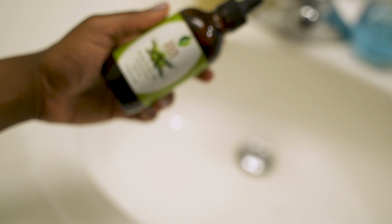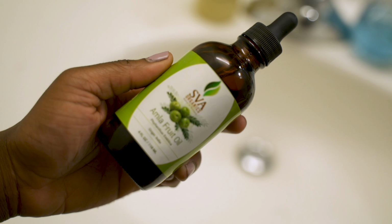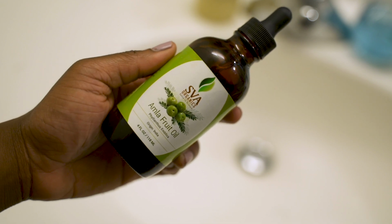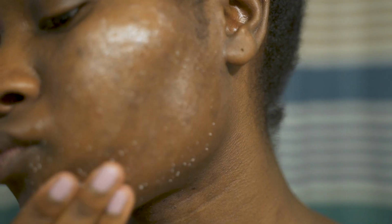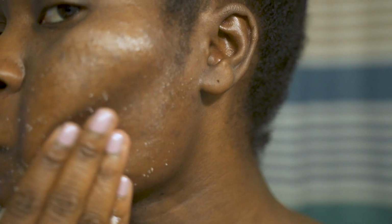To use the scrub, I also combine it with amla oil. I only use the amla oil with the scrub, and supposedly the Ayurvedic folks be saying that it helps with skin. It's supposed to have vitamin C in it, this, that, and the third. I don't know, man. After I apply the scrub to my face and my hands and my feet, wherever else I want to apply it, then I rinse my face off continually with warm water to kind of remove any excess oil that's still there, and then go to bed. I don't do anything else afterwards. I keep it really minimal with the scrub. And that's really it. That's the whole regimen.